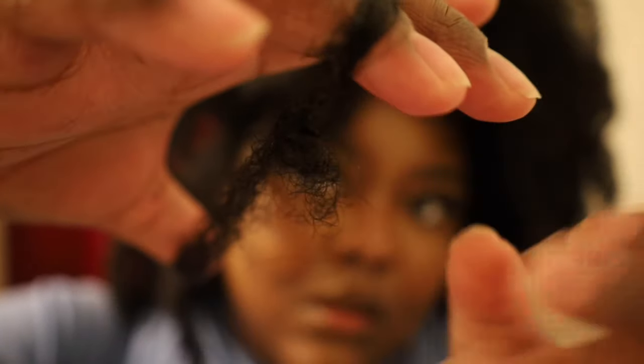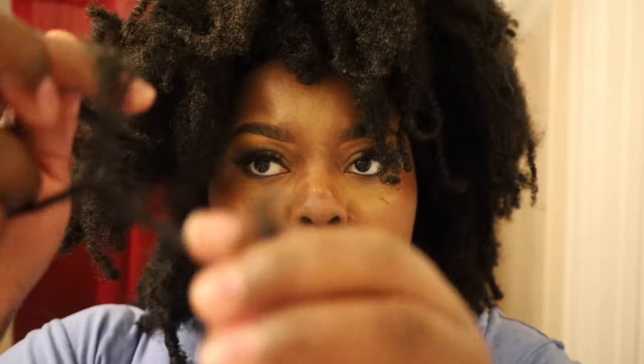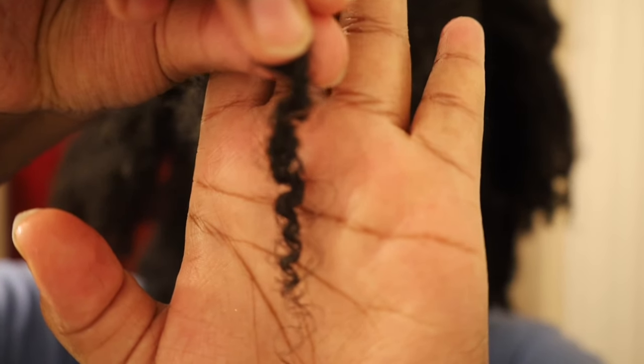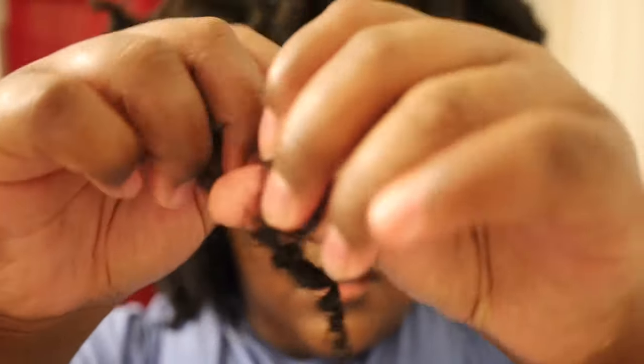All right, what you want to do is, A, get your water and spray it. Now, after you spray it, you don't rip it out. You don't do that. First of all, find the way that your hair is twisting and untwist it. So, as you can see, my hair is winding this way, so I guess that's counterclockwise. So I'm going to unwind it the other way.